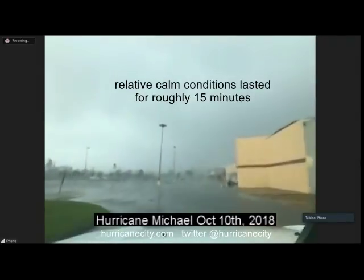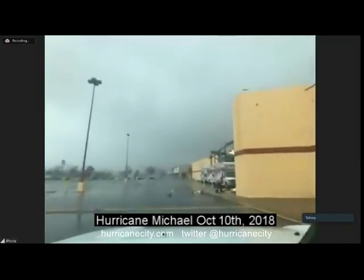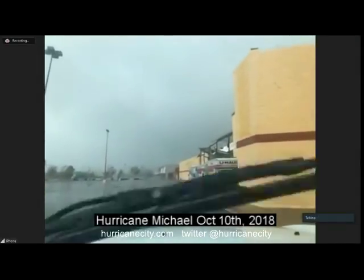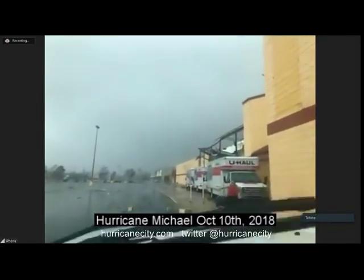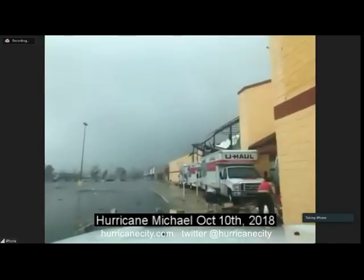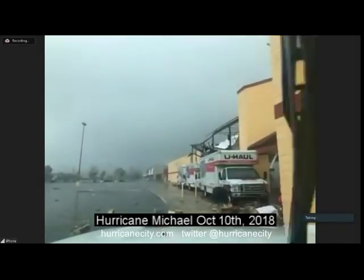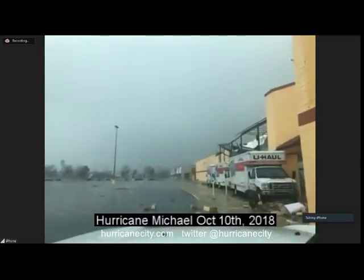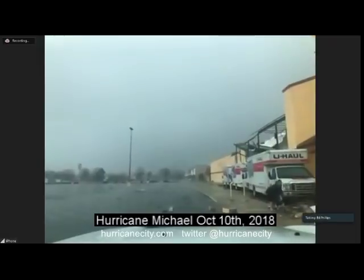What's this woman doing running? Oh, somebody's hurt there. What the hell? What the hell is this? What are these people doing? There's a little dog running around. You gotta be kidding me.